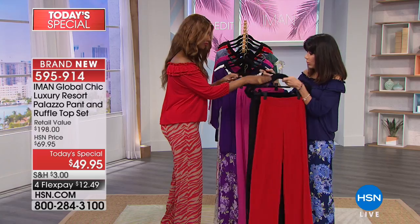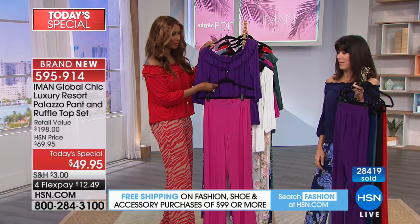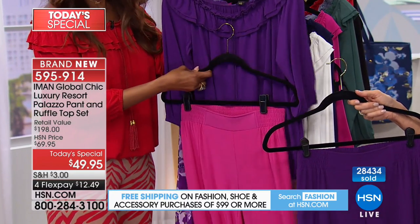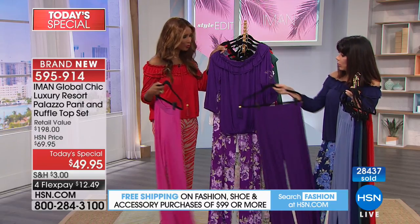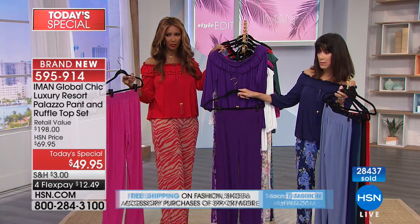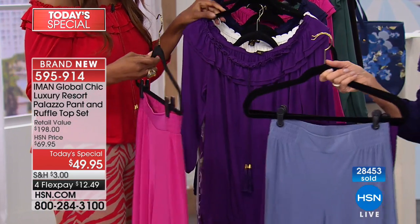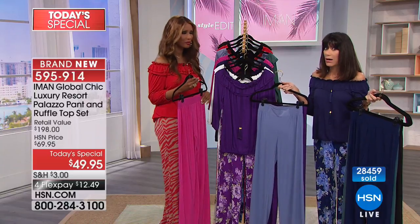Let me show you something. Look at this. Oh, you're right. That looks awesome. That's the purple top. So if you got this, get yourself that. Look at how completely different it looks. And then if you get the purple, look, it looks like a jumpsuit. I love it. So it's worth it. First of all, it's ridiculous when you're buying it for $29.95. It's really priceless.